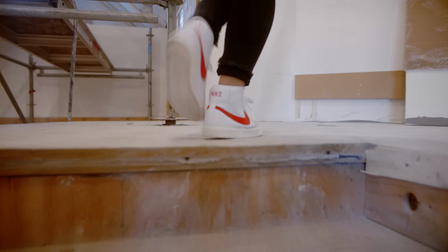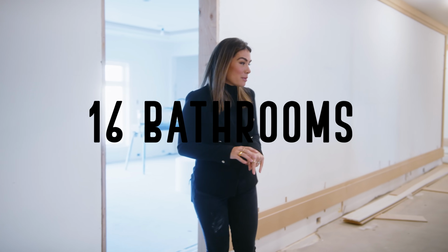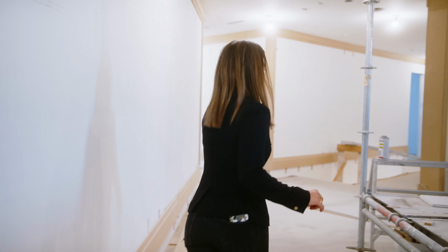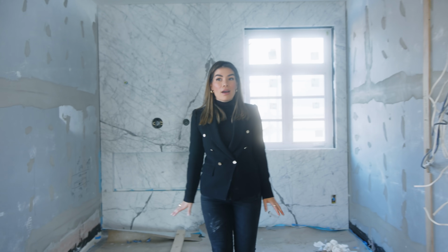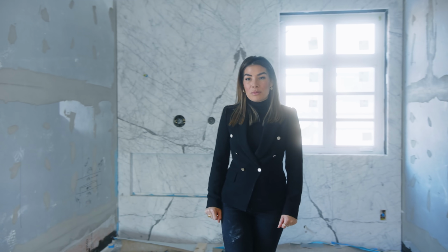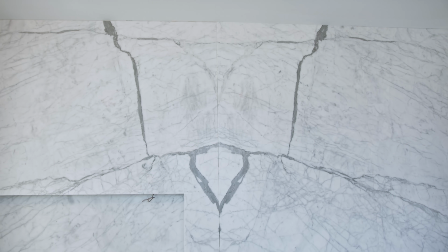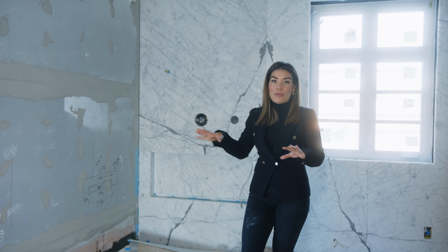Let's quickly go upstairs. Okay, so this house has a total of 12 bedrooms, about 16 bathrooms. Let me give you a taste of how these bedrooms and bathrooms are coming together. So I am currently standing in one of the master bathrooms. As you can see, there is marble on the walls. These are not tiles. This is slab that has been cut for the walls and for the floor.